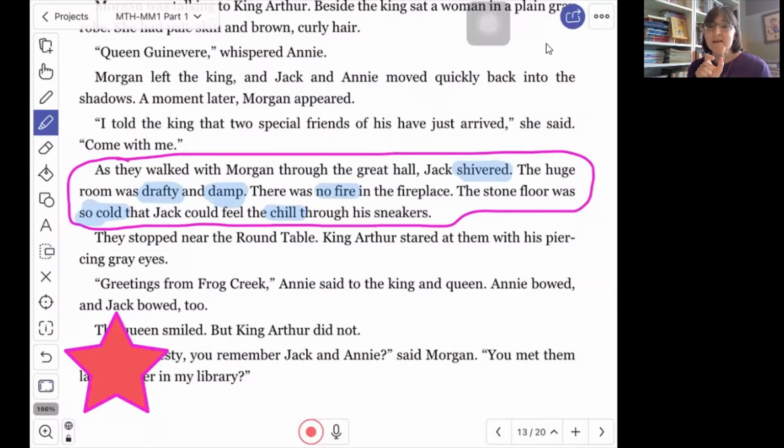So there are many words in that paragraph that are telling us what? It is really cold, right? We have shivering, drafty, no fire, so cold, chill. Again and again in that paragraph, we are hearing how cold it is. What I find interesting about that is that it's a really clever way for the author to be pointing out that in this setting, there is no joy.